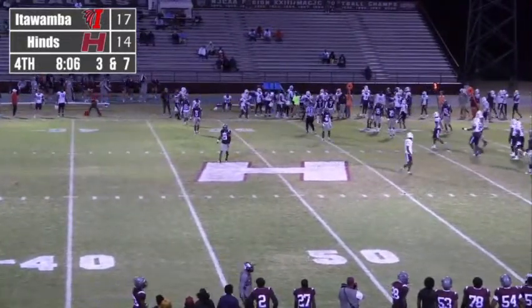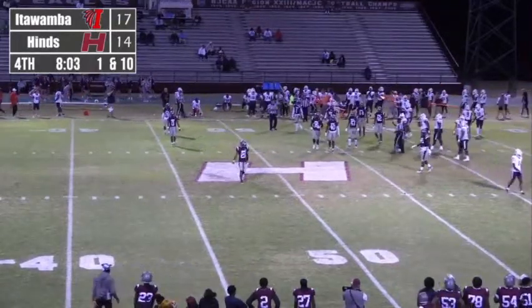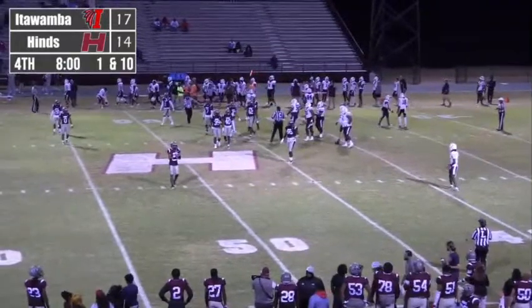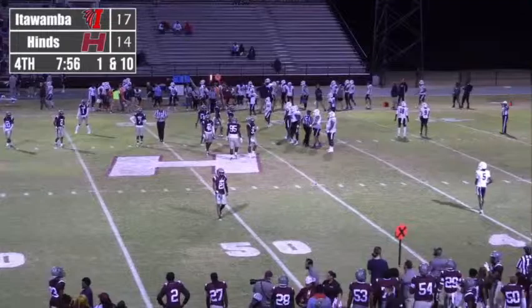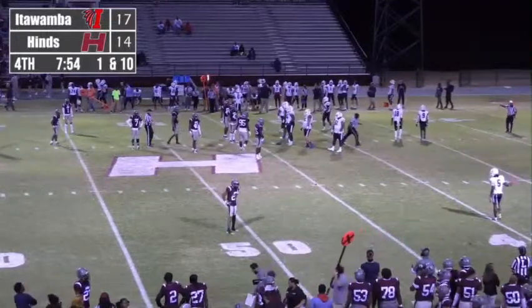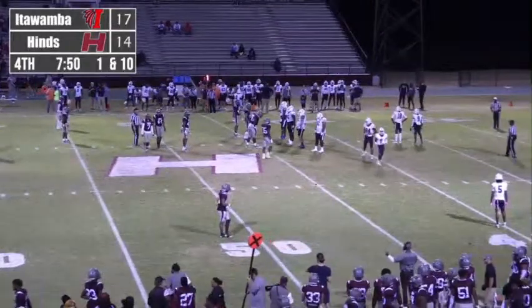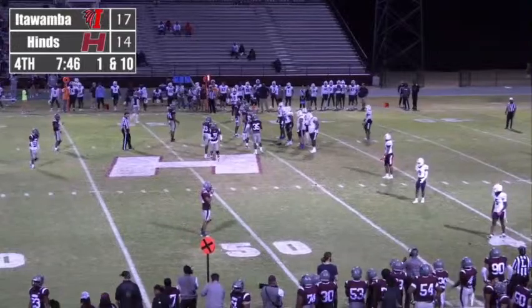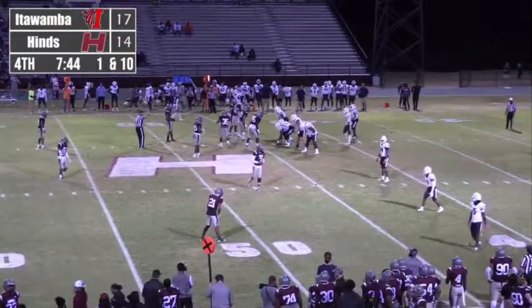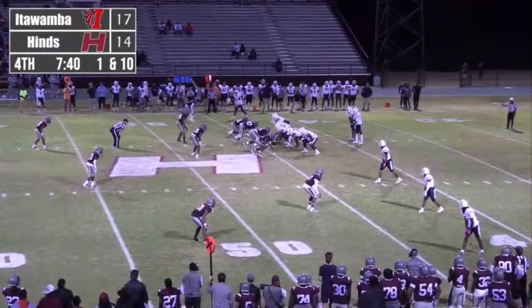caught along the sideline. They say he gets a foot in. It's Atkins who makes the catch along the far sideline. Goes up high, points it, and brings it back down to move the sticks. An 11-yard gain, and the clock continues to roll. There for a second, it looked like he overthrew him, but Atkins goes up tall and makes the play.